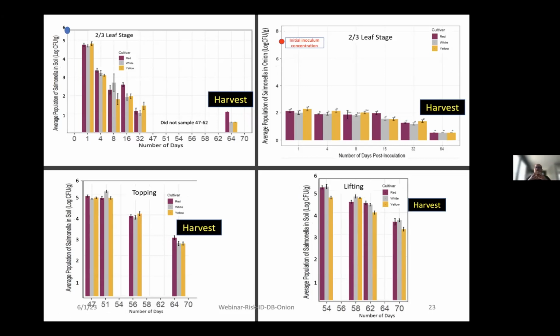But what we want to make sure is that you understand that if you harvest those onions and we had that late contamination event, those onions are going to have Salmonella at high populations and are going to transfer it to all the equipment and other aspects that you have downstream.